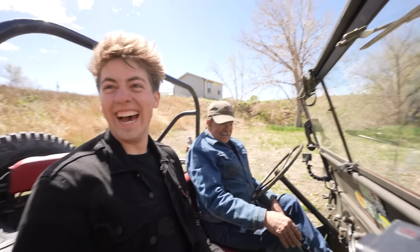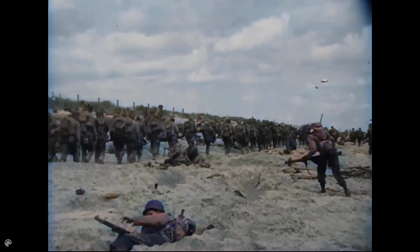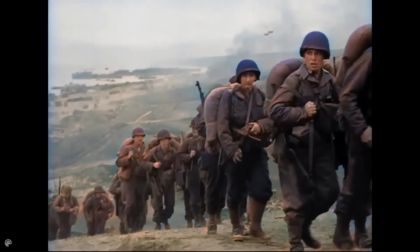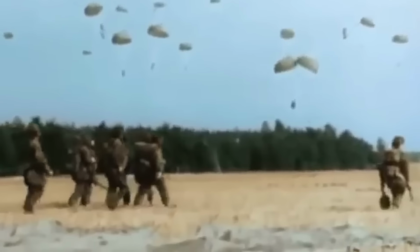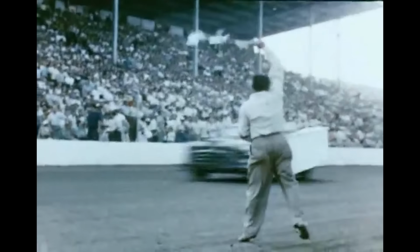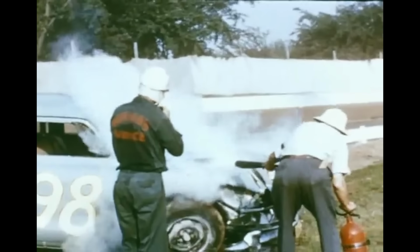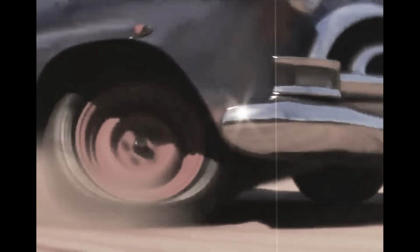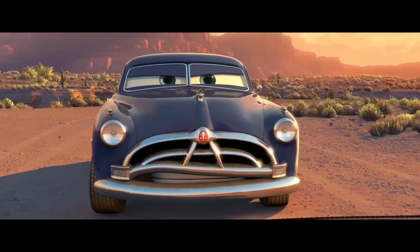It's up to you. America ended up winning the war in part thanks to the ingenuity shown in making these crazy Jeeps. Remembering our World War II veterans and any other veteran is just so important. We're so thankful for how they fought for our freedom. But going into the 50s, the gents in the US had to scratch their masculine urge for adrenaline somehow, which is why our next car is the car that made NASCAR famous. And it's also Doc Hudson from Cars.